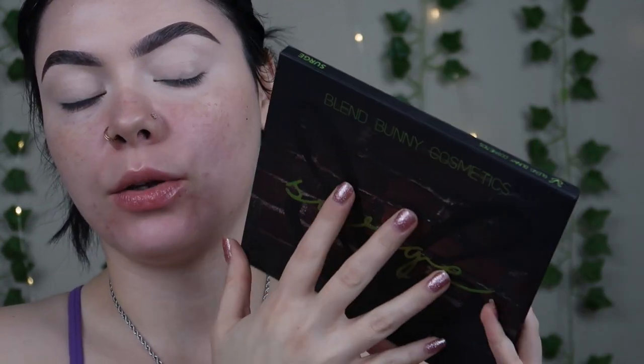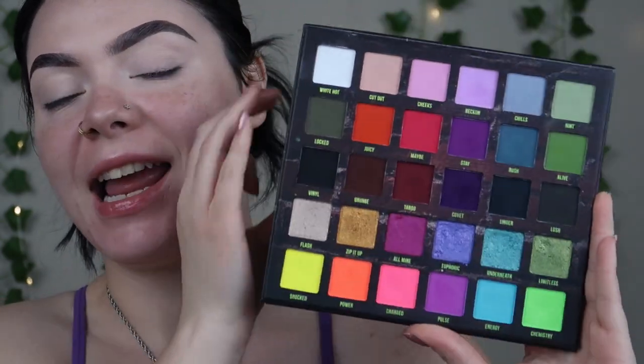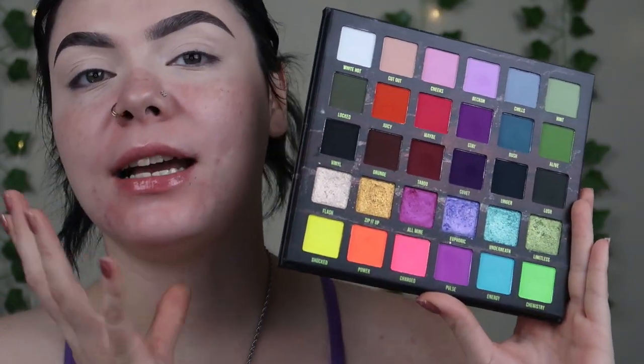So my eyelids are already primed and I'm going to be taking the Blend Bunny Cosmetics Surge palette today. I don't show this palette enough love, so I really wanted to use it again. Somebody requested that I do lime green, baby blue, and black. So I have the perfect idea in mind. I'm so excited. So, yes, I primed my lids already.